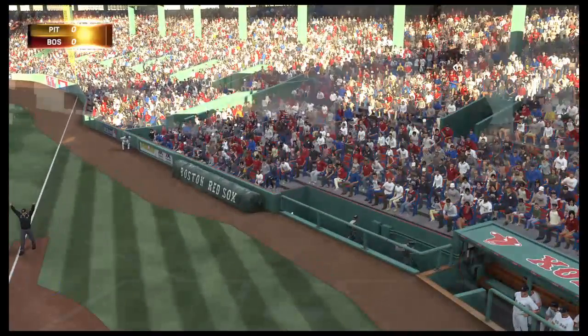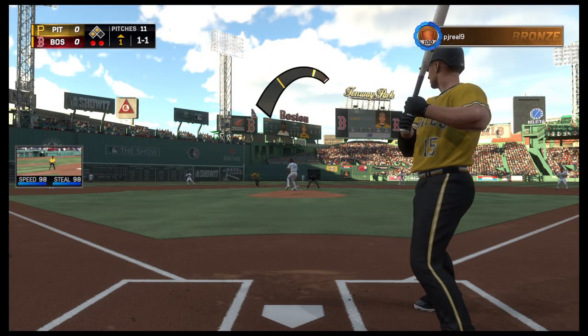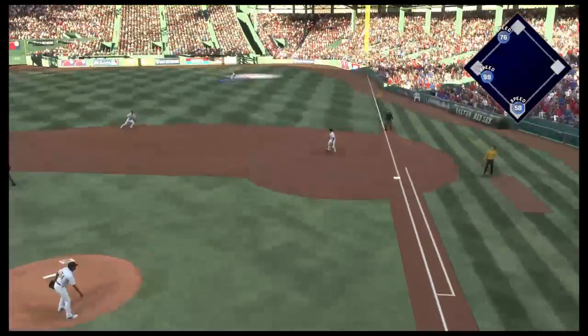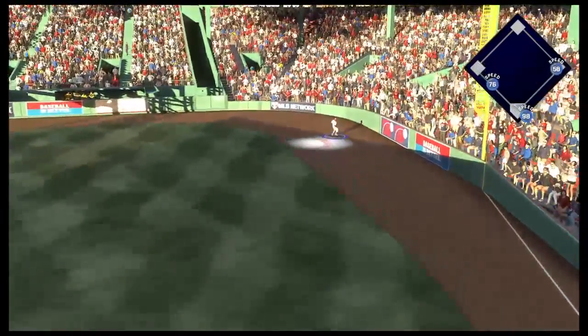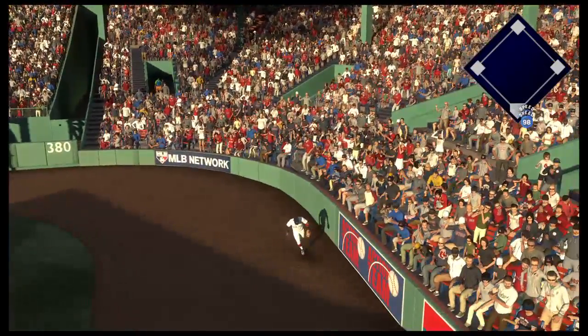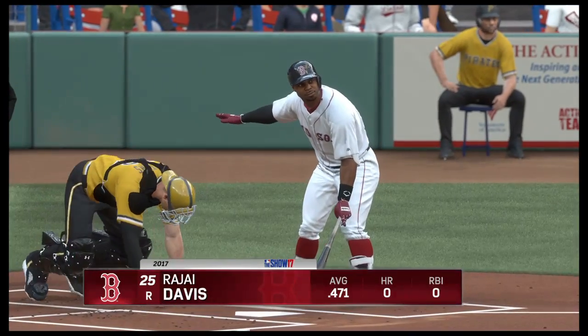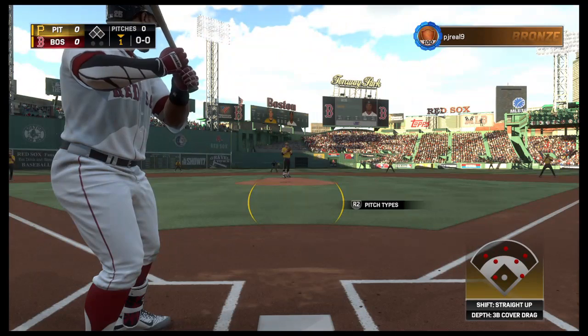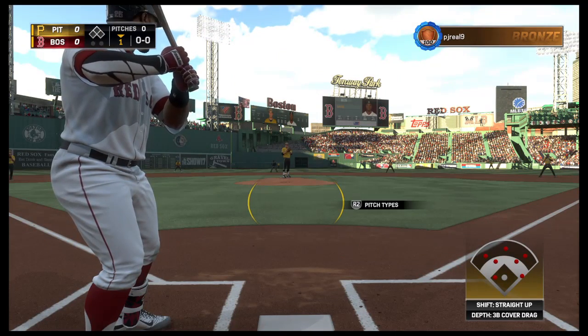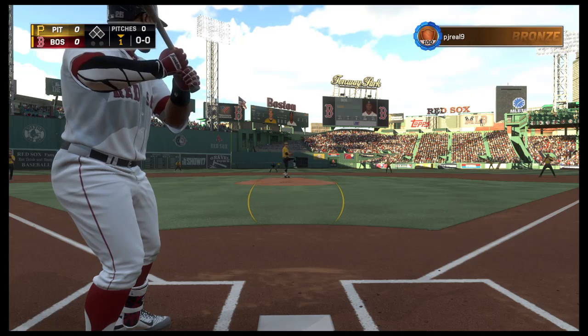Chop fouled over towards the coaching box. He's set. Here comes the 1-1. Pulled high in the air out to right field. Davis on the run. And that ends the inning. Here's Rajay Davis now. He'll lead things off here in the bottom half of the first. Leading off for the Red Sox, right fielder, Rajay Davis.